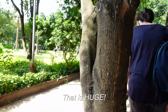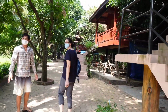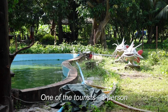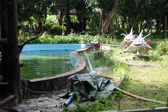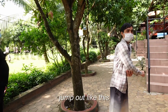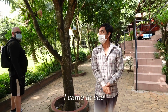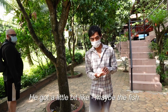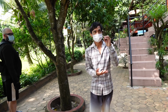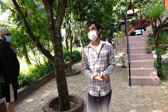That is huge. Huge? The fish? It's like a meat alone. Yeah. That I told you yesterday, one of the tourists, one person, he saw the fish and put his finger to touch. When he put that, he just jumped out like this and held his hand. I came to see him, you know, and the fish got him a little bit. I mean like a bite? Yes, bite. A little bit of a problem, some of this pool of blood.